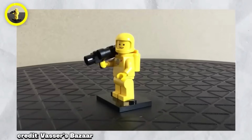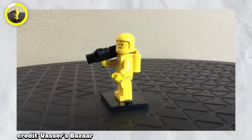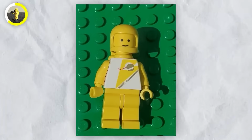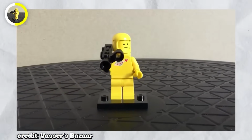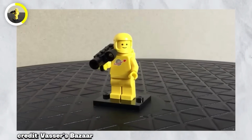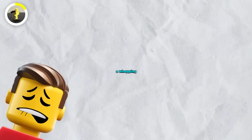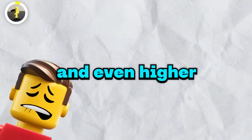Now, this classic yellow space minifigure doesn't seem quite right. The torso's print is leaning to one side instead of sitting straight like it should. It's not a huge deal, but it definitely throws off the balance and symmetry of the minifigure. Despite that, collectors are all over it, selling at a whopping $1,200 and even higher.